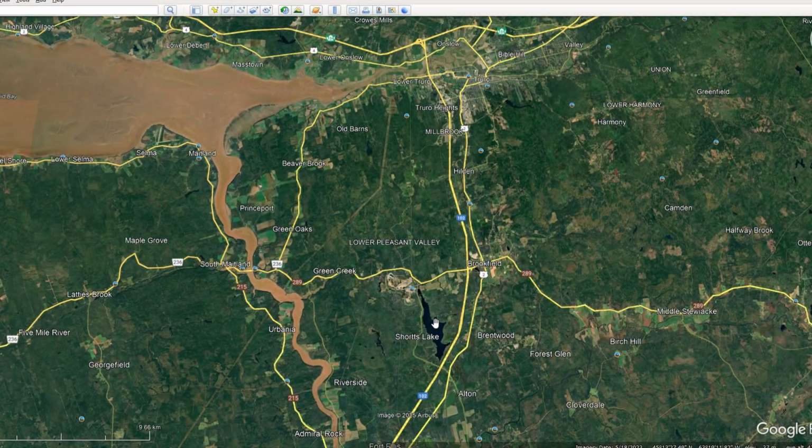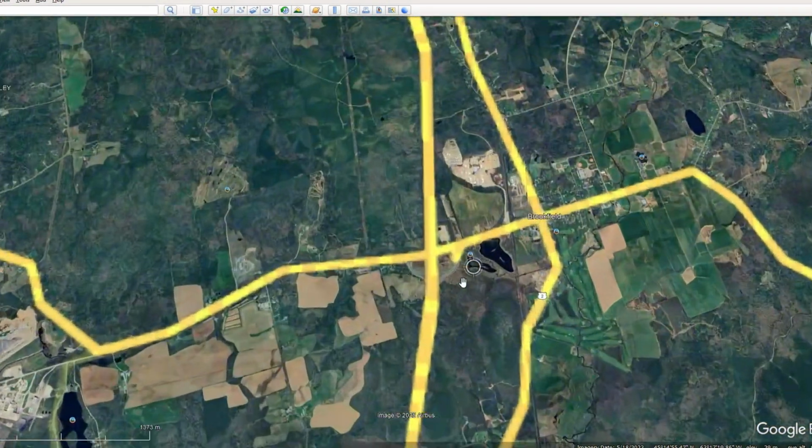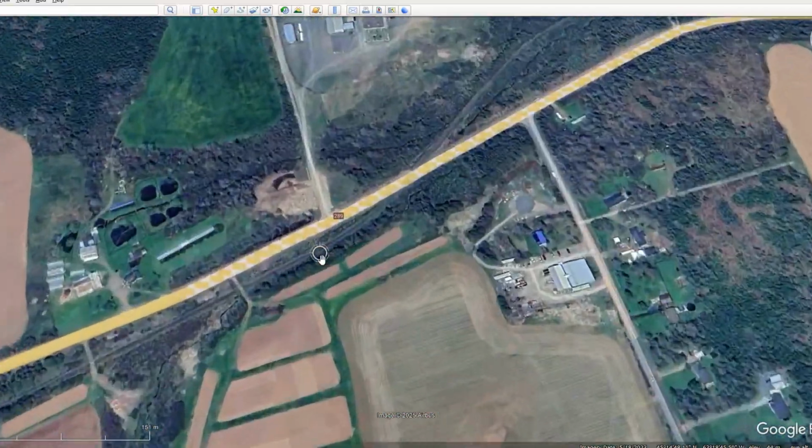Alright, here I am outside of Brookfield, Nova Scotia, just off the side of the road. I can't think of what the road's called. I'll put it in text on screen. As you can see, got the Honda with me. We're going to take a run up away from Brookfield, and we are going to take Riverside Road to Stewiacke. Come along for the journey with me.